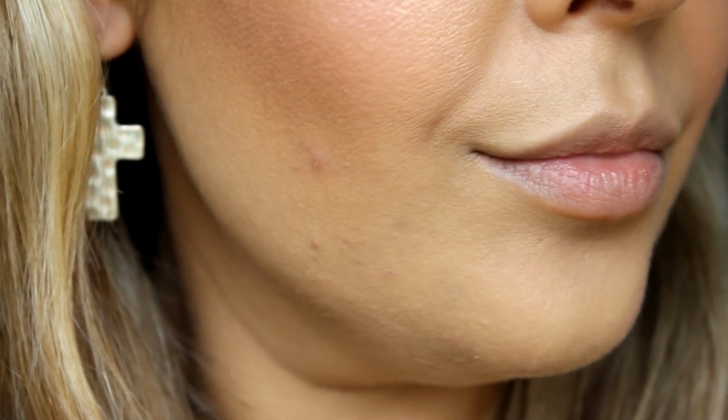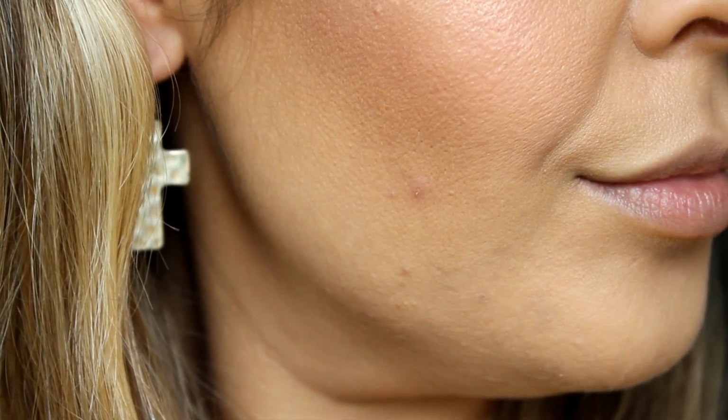Now again, for those who prefer a full coverage foundation, I don't know if you will like this foundation as much because I'm not experiencing full coverage or anything like that, but I'm experiencing good coverage. I like the coverage that it's giving me. I like that my skin looks like skin. I like that nothing looks cakey. I like how smooth and even my skin looks in general. I like how my skin feels. It feels like skin when I touch my face. I'm not feeling like there's any residue or anything like that.